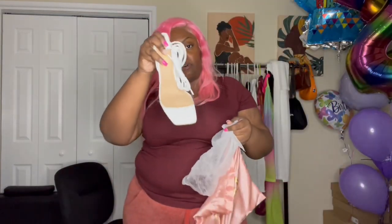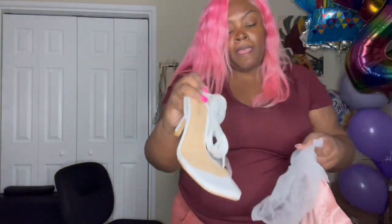I also got these shoes from Miss Lola. They're some heels to wear with my classier outfits. These little white heels, once again, short heel, square toe. It's got the little clear heel over it. That's just like the foam, but whatever. But super cute. I got these same shoes in black that I wore over this weekend. But these are so cute.